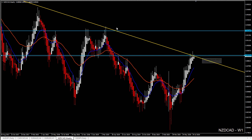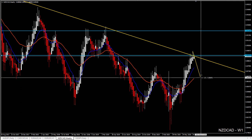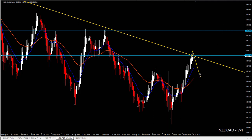Okay, this is a trend line, but we see that we can draw this trend line in two ways. What I would like to see, because of this level, is a retracement back to 36, then a bounce and continuation in the up move to target this or that, and then of course the next levels.